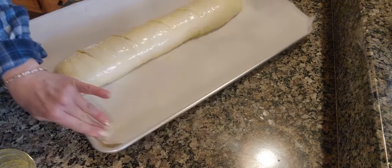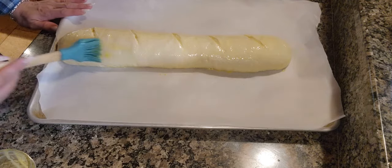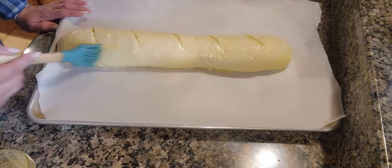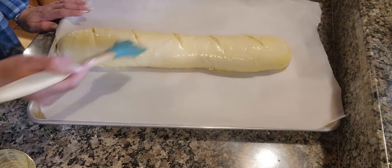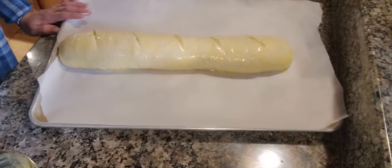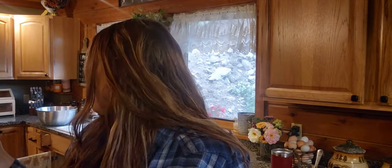So, if you like things to look a certain way and all even, then just don't miss any spots, and that's about it. Brush it on, and my oven is preheated to 400. Sorry about that, I pushed the wrong button. My oven is preheated right now to 425 degrees, and this is going to go in the oven.